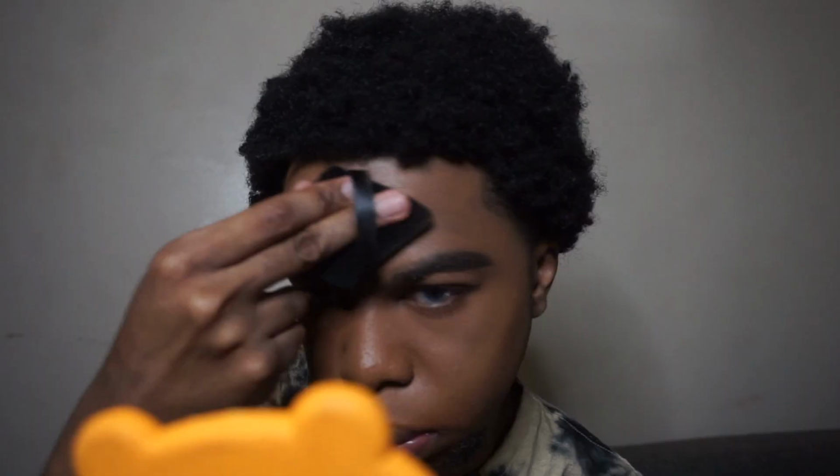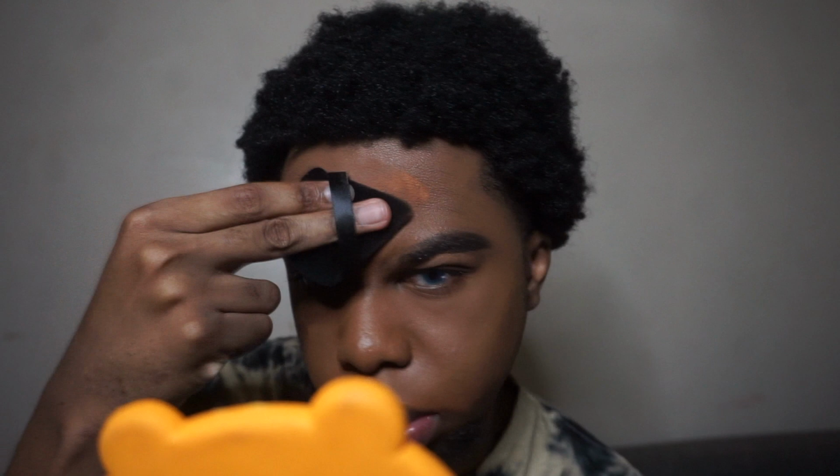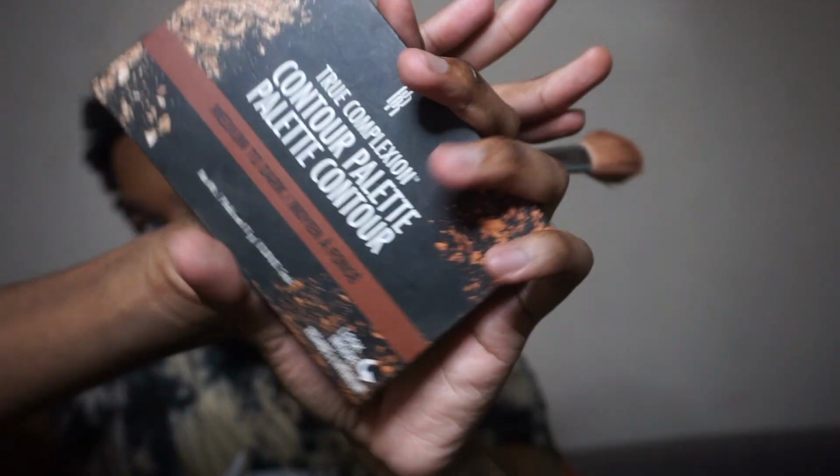So also I went in with the NYX Cosmetics No Filter powder too. That was in the shade Deep Golden as well, I believe. And then I'm just setting my forehead with that same Huda Beauty setting powder that we've been using. I feel like my forehead is just having too much texture, so that's just a personal problem.